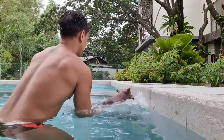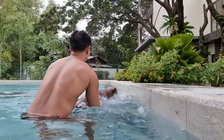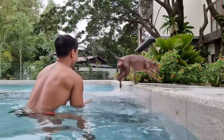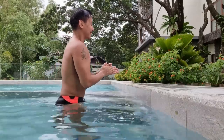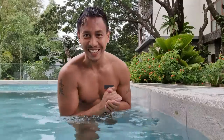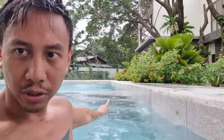Swim! Swim! Swim! Good girl! No, this way! This way! There. Good girl! Yay! Awesome. OMG. It's good to get the dogs used to water slowly. That session was, I think, okay. At least she knows now that she can go up to these steps here.